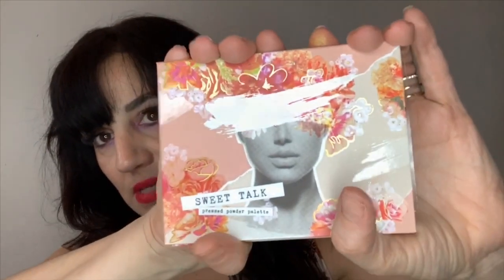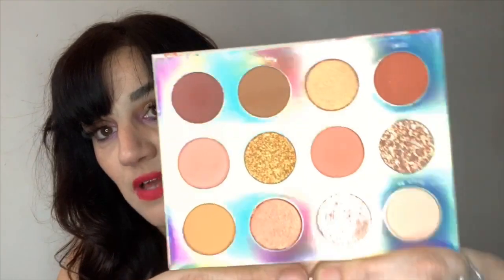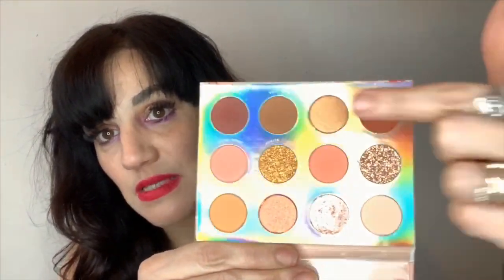But then I also purchased another ColourPop, and that's this one right here. This is the Sweet Talk Pressed Powder Palette. This is the one with the pressed pigments in there. And you know, it kind of reminds me of Kathleen Lights' Dream Street. Some of these colors do accentuate.